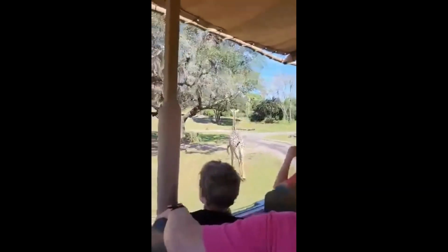And that was a giraffe crossing in front of us. And well, they have the right of way here, and they know it. I want you to note something about the tree.